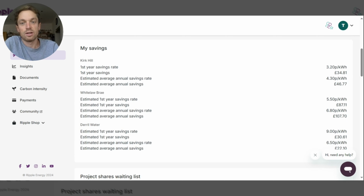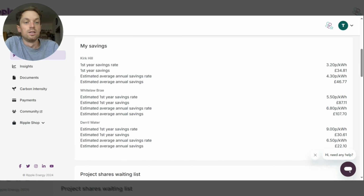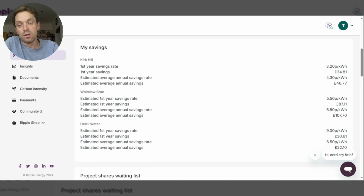So in terms of savings, they estimate certain things. So first year at Kirk Hill, the rate that we save per kilowatt hour of generation is not actually that huge. So 3.2 pence per kilowatt hour, they think we'll get around £35. In the future, that'll go up. It does look like Whitelaw Bray will be higher savings. Maybe the cost of development was lower, or it was a bigger wind farm or something like that. I'm not sure why. And then similarly, Derryl Water will be bigger savings for the first year, but similar going forward. So it won't really be until Whitelaw Bray comes online that we'll notice big savings, but we should start to see some from Kirk Hill.